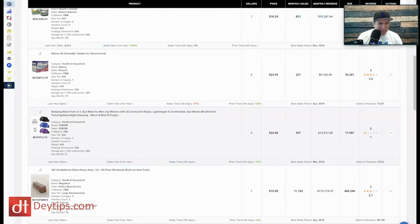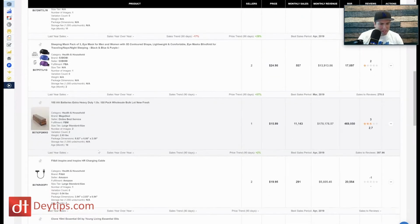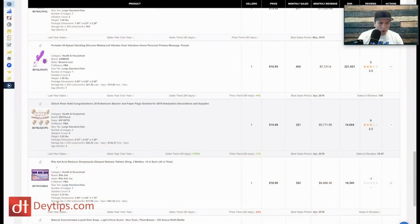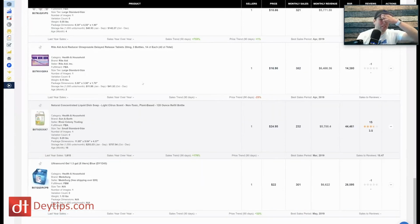What is this? This is just batteries, Fitbit inspired charging cable, essential oil, blender, tamper, accelerator. What in the world? Some of these products are pretty interesting. Yeah. We don't want to do this. It's funny though, because you find products that you never would have thought about even listing. Exactly. So yeah. Exactly. Ultrasound gel. Imagine that. Ultrasound gel. All right.